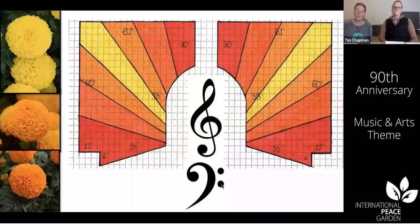So in this video, we'll be going over the formal area, which is located in the center of the Peace Gardens. These are our two main display beds that are on either side of the channel. We are going to be getting two large structures made from a treble and base clef. We're going to be using red petunias and 3 different colors of marigolds in a radiating shape.